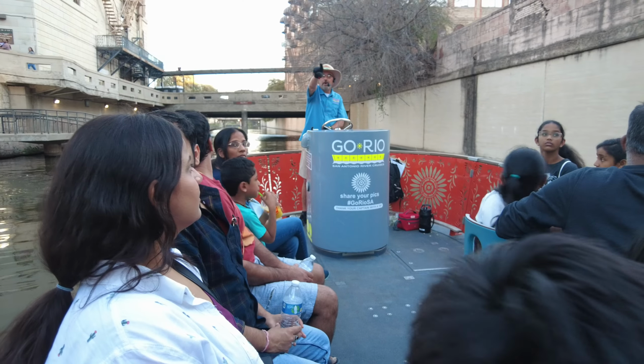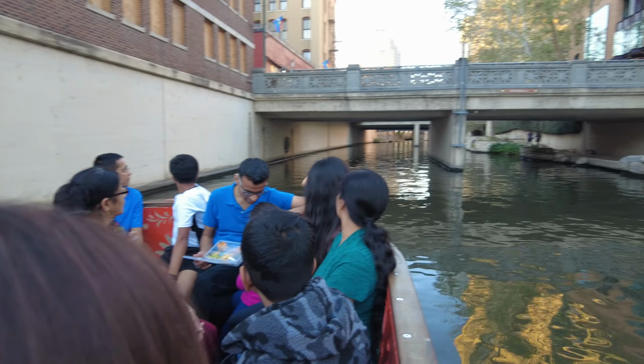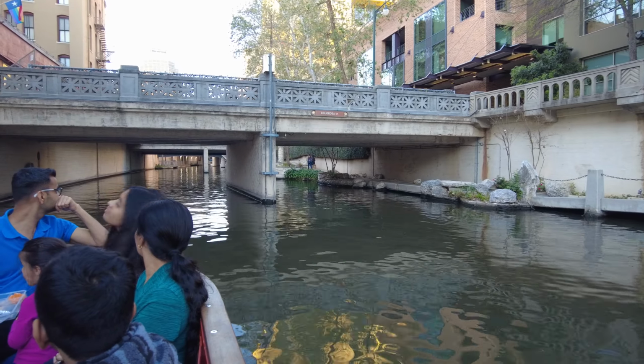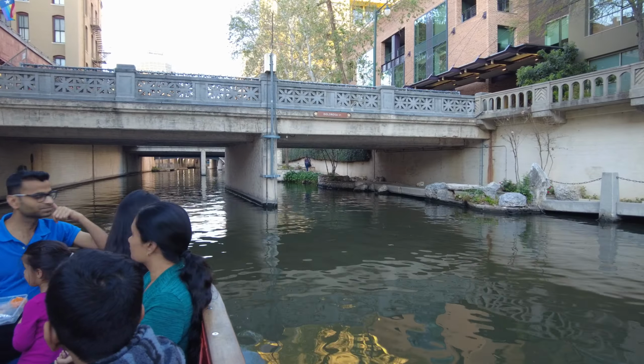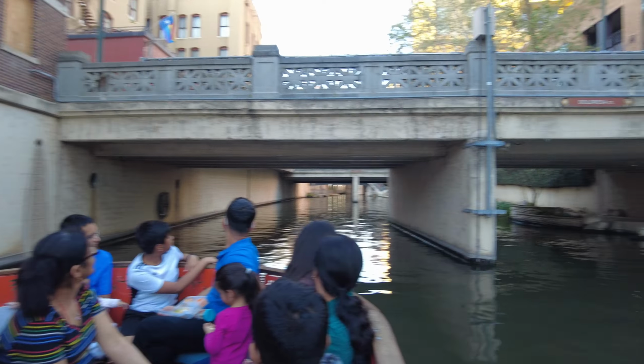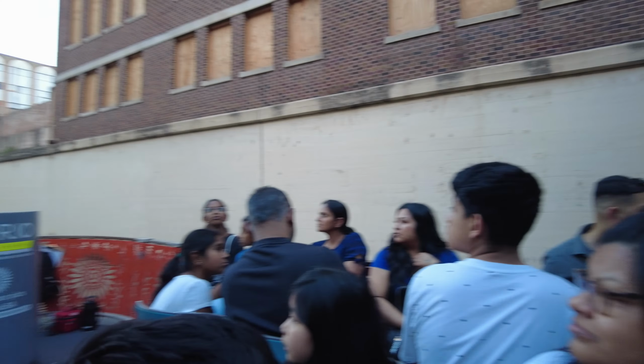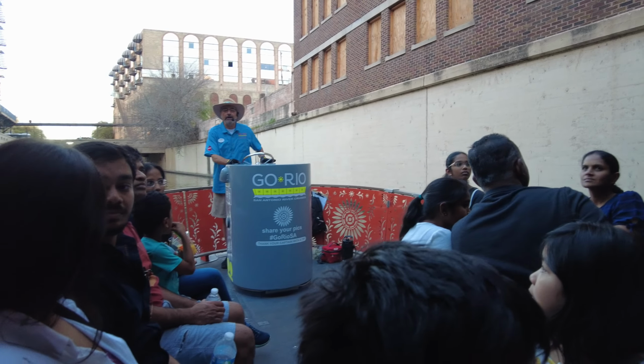Look right here in front of the boat at this bridge coming up. If you look up there, you'll see that there's a chain link fence up there. There's one on both sides of the bridge. And if you look even closer, you'll see it's covered with locks, top to bottom, side to side. Well, that is what you call a love lock bridge.